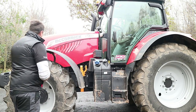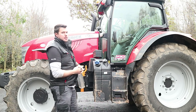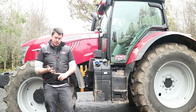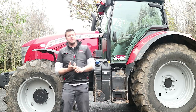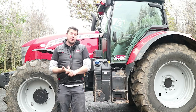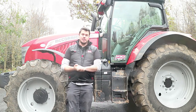Other than that, as standard, this tractor comes with a 4-speed PTO. It comes with a creeper box. It comes with aircon. It has the semi-power shift transmission. It has front suspension and cab suspension. So it might be efficient by name, but it certainly has not been skimped on spec-wise. So let's have a quick look around it and sit inside.